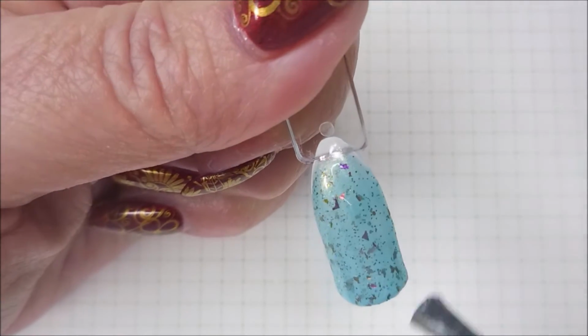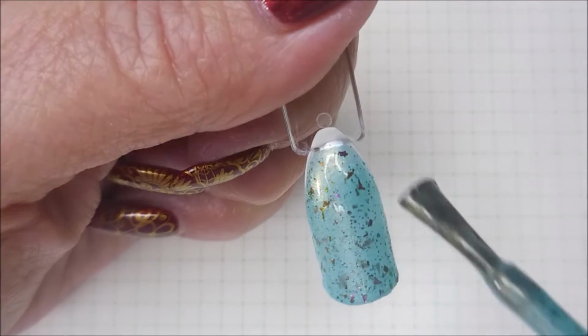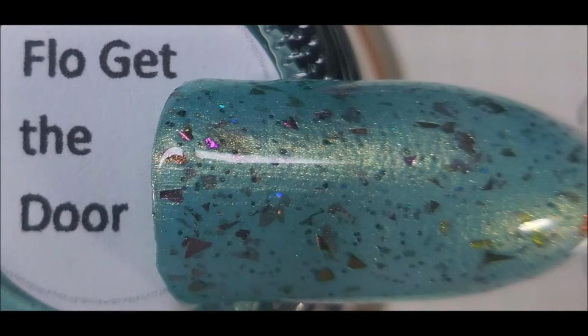You may want a 4th coat. You may be able to get away with 2. It just depends on your application and the whiteness of your nail tips. Look at that. Oh, stunning.